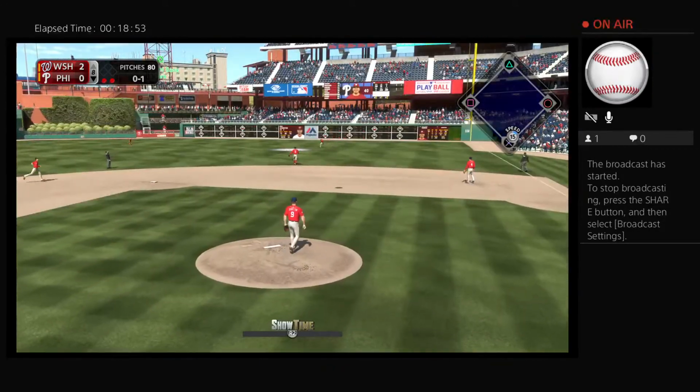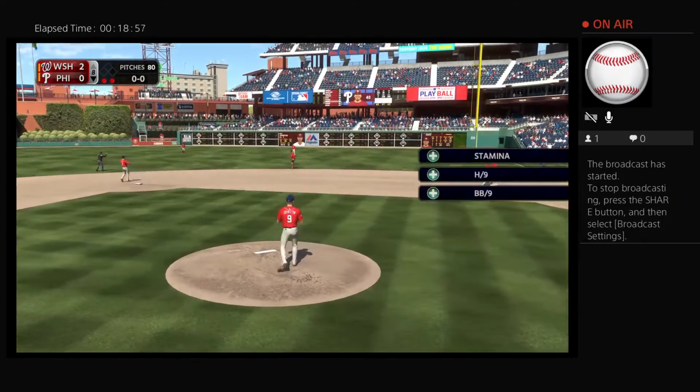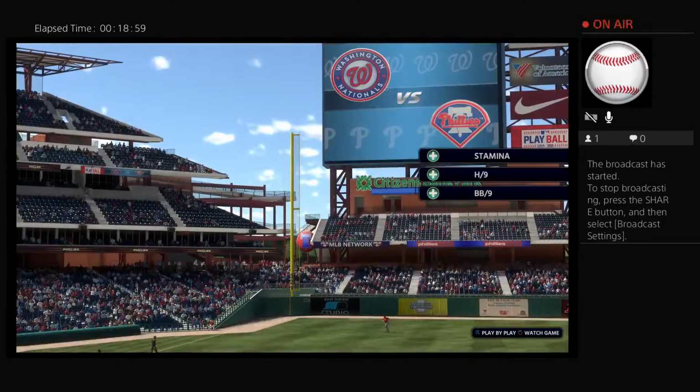Lofted in the air out toward right center. And 8 innings have come and gone now as the inning is over.